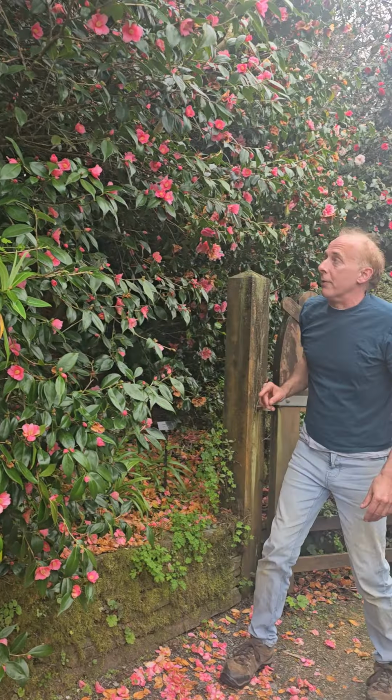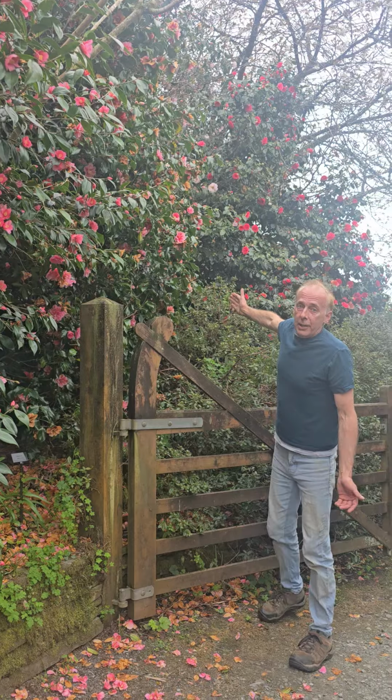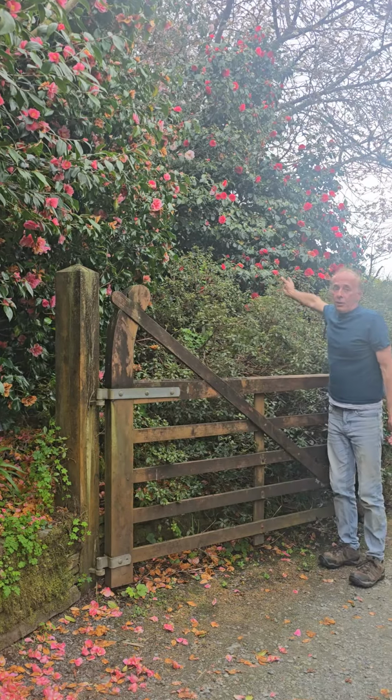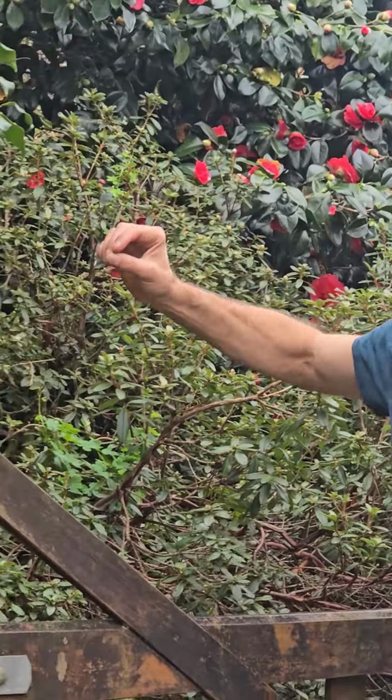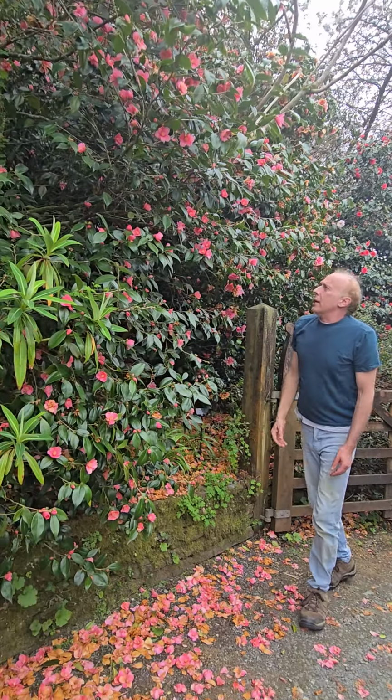But just a bit further on, we've got some later varieties which still have loads of buds. And if you look on the branches there, you can see how many little buds are there, still tight in buds. So the early ones do tend to flower for longer usually.